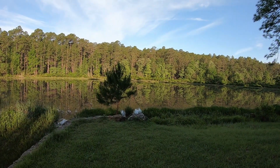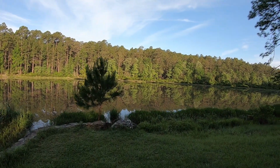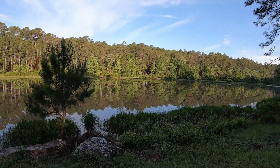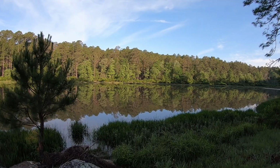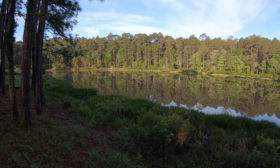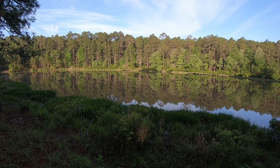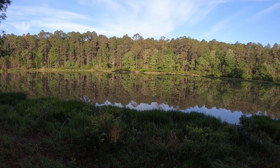So this morning I'm at Boykin Springs Recreation Area, deep in the Angelina National Forest of East Texas. Just look at how beautifully the light reflects off the water in this lake. That is incredible.